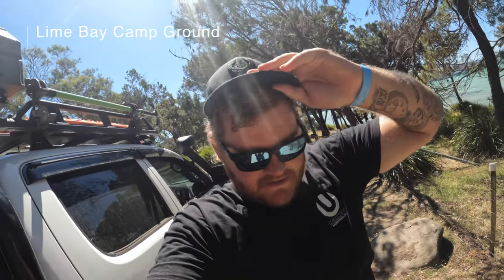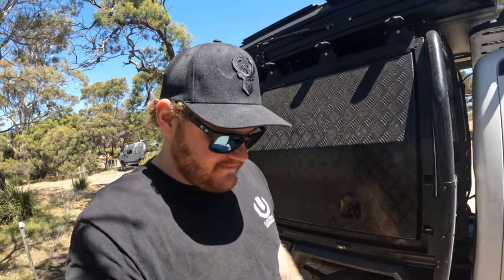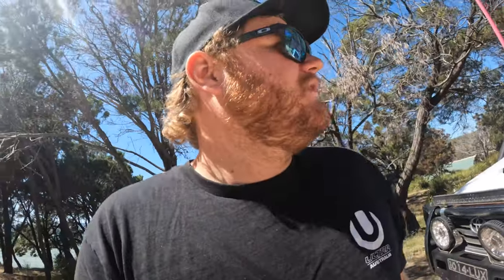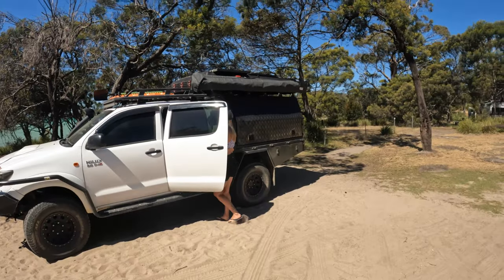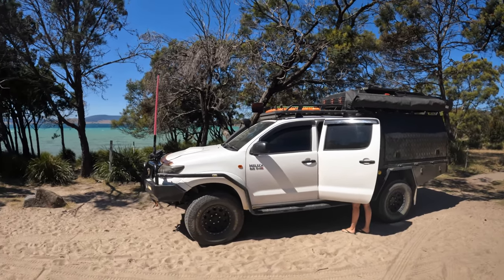Places today, and it's just been lots of walking, lots of sightseeing. And we've pulled up to Lime Bay, which we'll be camping at tonight. Pretty nice looking spot. We're going to go for a little walk, I think. But here's our little camp spot. I actually don't think it's an actual camp spot, to be honest, but it looks pretty nice. Yeah, not bad.